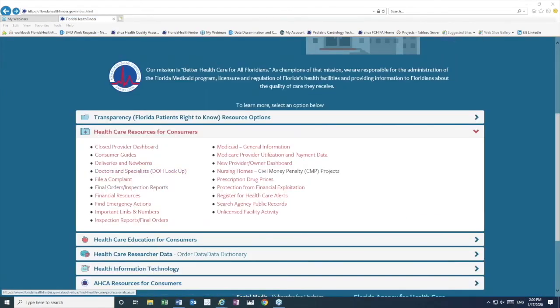Back on our healthcare resources list, there is a link to file a complaint. And the first question I usually hear is, who can I complain about? And the answer is any provider licensed by ACHA. If you click this link, you'll be directed to a form where you can file a complaint either online or by phone. And you can also choose to file that complaint anonymously, or you can leave identifying information so that we can contact you with follow-up.